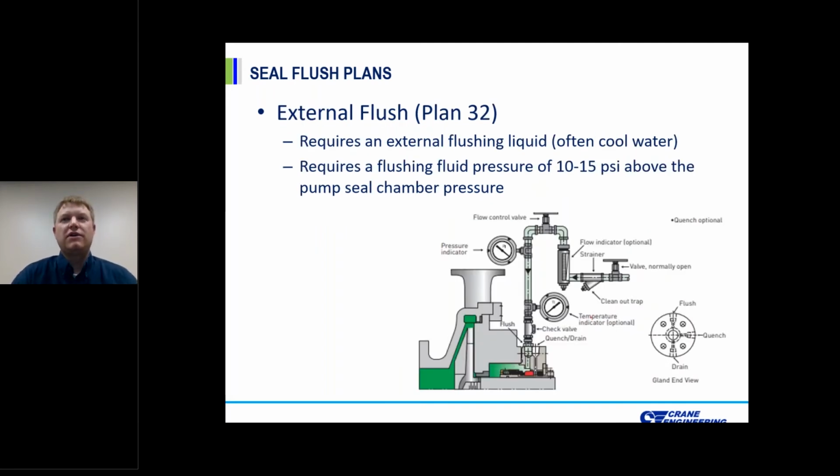All right, so the next seal flush we want to talk about is the external flush. We call it a Plan 32. Where do we use this? Let's say your process fluid's too hot or super dirty, abrasive. We can't use a Plan 11, Plan 13 bypass flush. So what we decide to do is we find a cleaner, cooler source of flush fluid and inject that into our gland flush port. This typically can be water, cleaner, cooler water, or some other process fluid that you may have readily available in your plant.